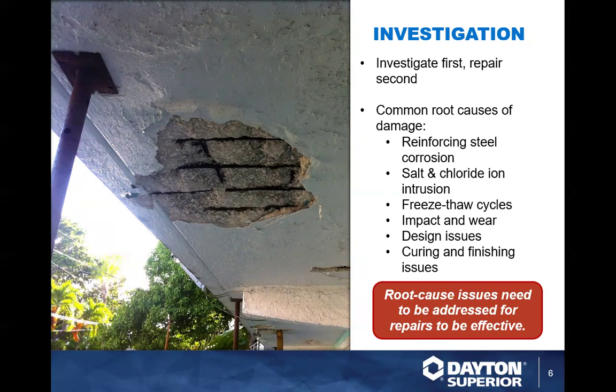It looks like this has already been addressed at one point or another. If you look at this large patch area, the skim coat on the outside of the ceiling does not seem to match the interior mix design. It looks like there's been some kind of coating or some kind of cementitious repair in the past, but it's all spalling out because the rebar is corroding on the inside. What am I talking about here?